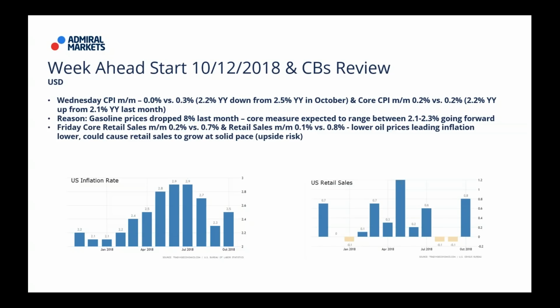Friday, we have core retail sales. That's also expected to come in weaker at 0.2 versus 0.7 last time, and on a month-on-month basis, 0.1 versus 0.8. Although the lower oil prices leading to lower inflation could actually cause retail sales to grow at a solid pace, so we have what we call upside risk. The number that's expected right now is pretty low, all right? So that would speak for a weaker dollar.